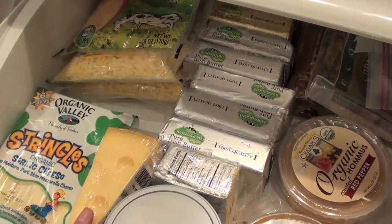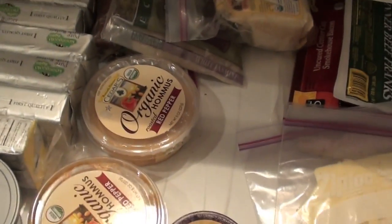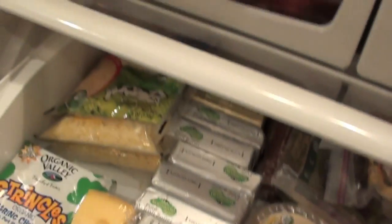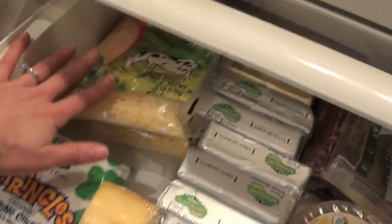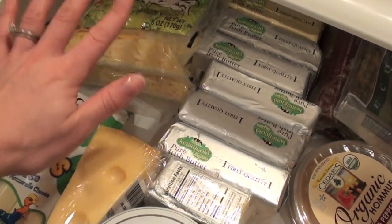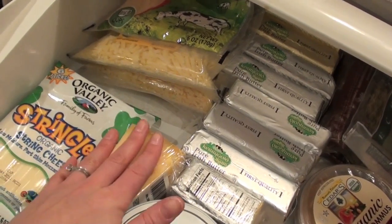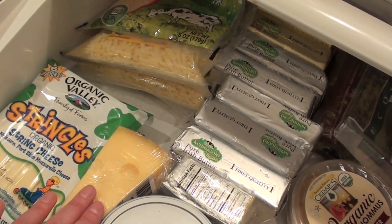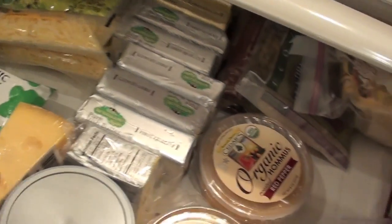It's a little sparse, bare, one of those words. It's a little bare right now because I'm in between grocery runs and I need to go get a few things, but I always keep it organized this way, so I might as well show you. I always keep different kinds of shredded cheese for omelets or recipes, whatever. I always have cheese sticks, and I always have a block of cheese that I will cut up probably very soon and put in a little baggie, and it'll be like little cubes that I can snack on.